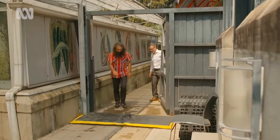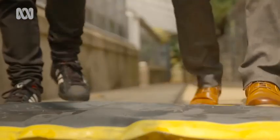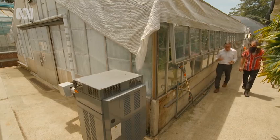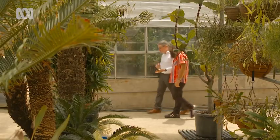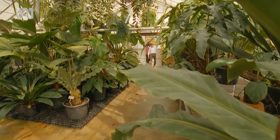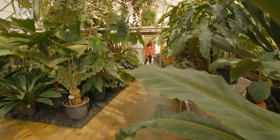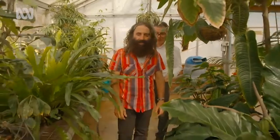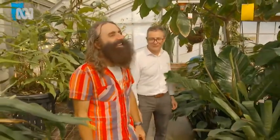I see you got the foot bath here. Yes, hygiene is very important. Leading the tour is the Curator Manager here at the Royal Botanic Gardens in Sydney, David Laughlin. Oh, wow, it's nice and humid in here. It's a little bit uncomfortable for humans generally, but the plants certainly thrive in this environment.